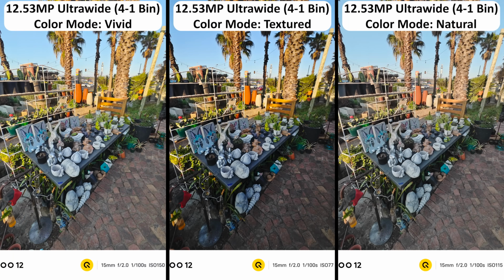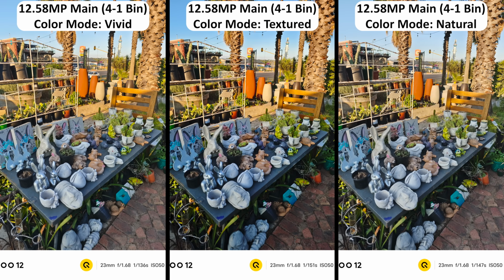This year, iQOO have added in 3 different color profiles when taking photos on any of the 3 rear cameras. There's natural, which is more true to life, textured, which adds more shadow details, and vivid, which is a nice balance between the other 2 modes.